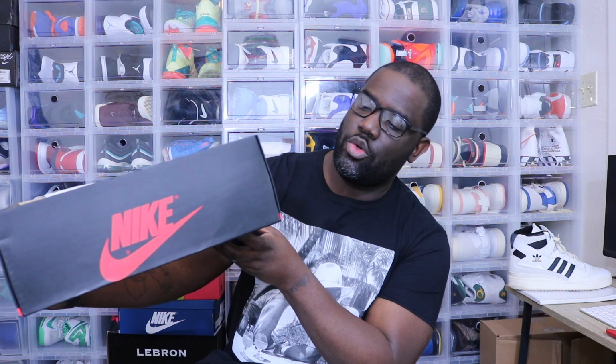I had to go ahead and give these a shot because I sold a pair that were similar to these, and they didn't really feel good, but when I saw these, I said I'm gonna go for these. So these are the Air Jordan 1 Retro Low OG. I've never had a pair of the OG lows. These are white, dark powder blue, and black. And I got these in a size 13.